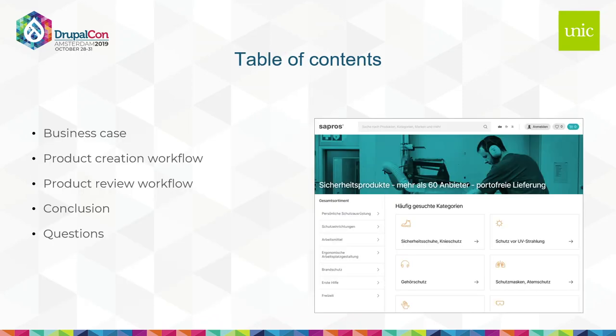So this is what we're going to show today. This is our roadmap. We're first going to show you the business case and the customer vision of what we did. After that, we will show two workflows in detail on this platform. Then we sum things up a bit, and there should be time for questions afterwards. We play a bit of ping pong: Kai is talking about the business topics, and I'm talking about technical stuff.